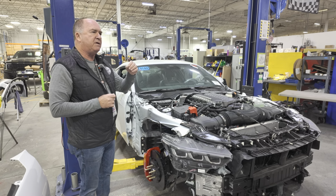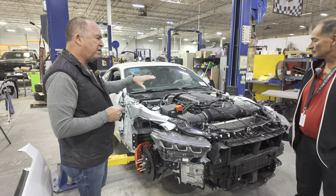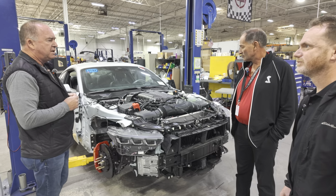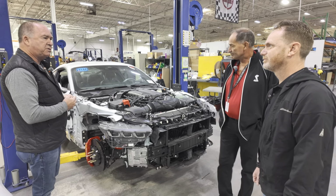So we're always striving to make sure that the quality is there for everything that we do. By double checking everything before it's put together, there are stages that the car can be put together, that has to be finalized before the next stage can go on. So there's really a lot that goes on.